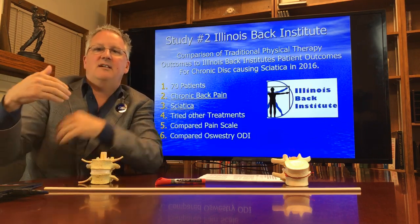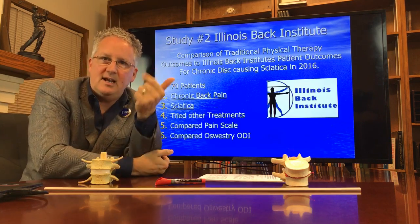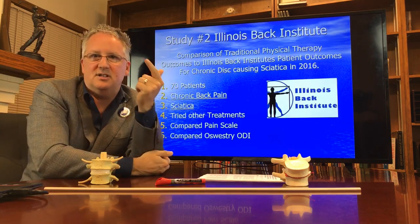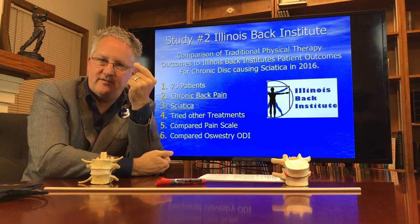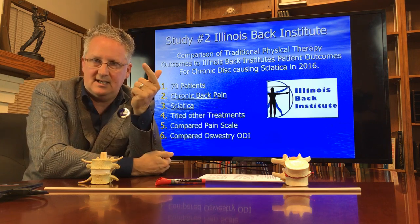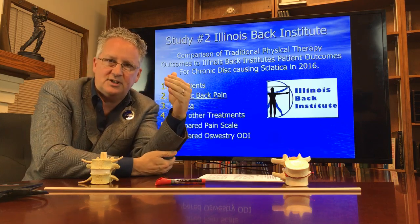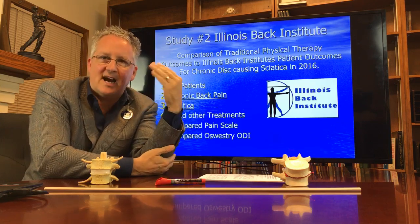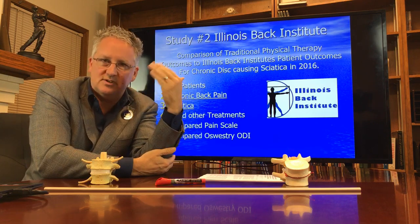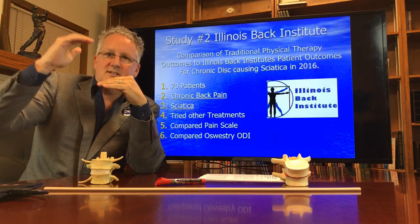Outcome is a variable of how much better you are. How much better is the pain and how much better is your disability. So we use two variables: pain and what we call the Oswestry Disability Index. The Oswestry Disability Index is a 10-question questionnaire that helps us identify how disabled you are as a result of your back pain. The higher the score, the more disabled you are.